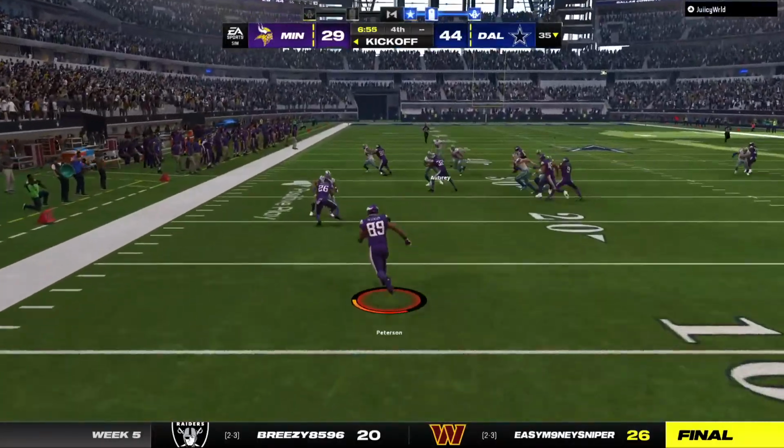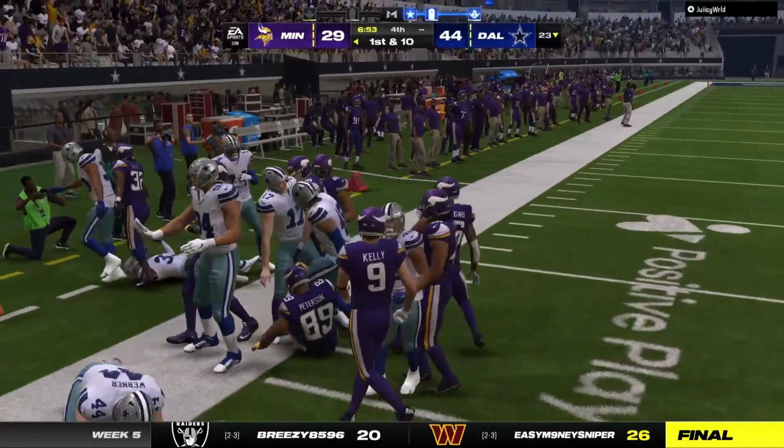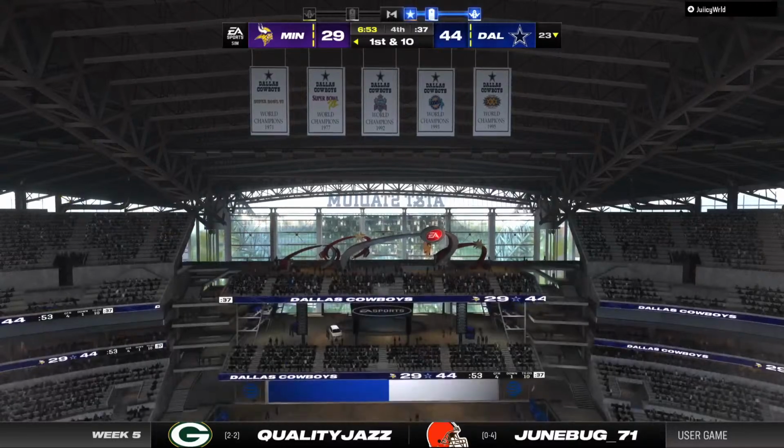From a yard or 2 deep, here comes a return. Fighting his way through contact. And ultimately cannot get this out to the 25-yard line as he's dropped at the 23.